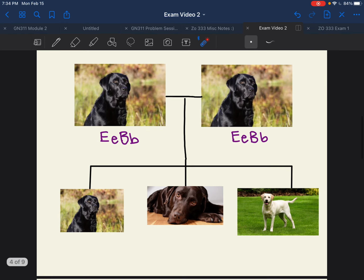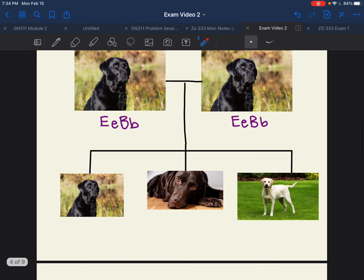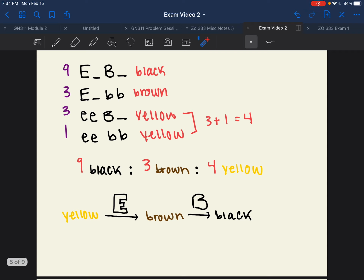Now, this is a cross between 2 heterozygous dogs, and these dogs are both going to be black because, what I said in the last page, they both have a big E and a big B allele. And they can produce all 3 colors. It just depends on what that ratio is, which is what we're going to find out in this next slide. So here are the different genotypes that they can be, and this ratio is what's expected, but we're going to find out what it really is.